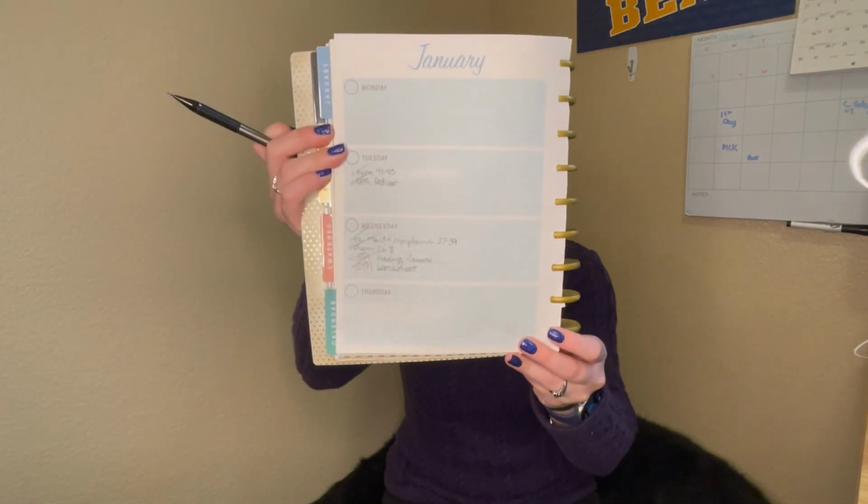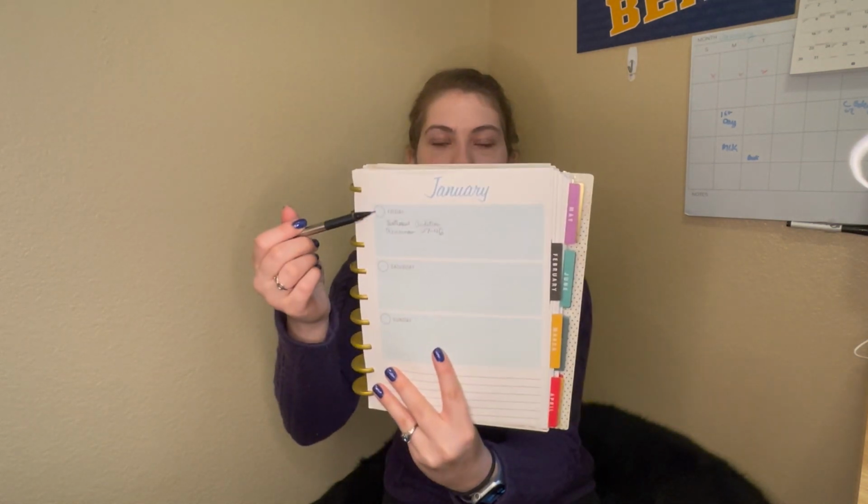I write it on the day that it is due, and then I know that I need to get that done before then, and you can see I've checked off the homework that I've done. Like today is Wednesday, so I got all of today's homework done. I also have an audition that I need to film, so I put the due date for that on Friday.